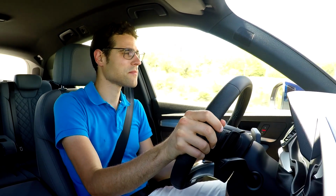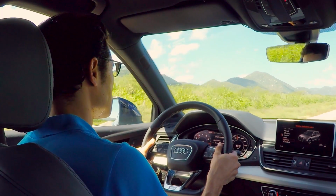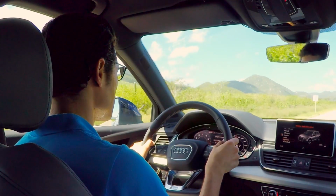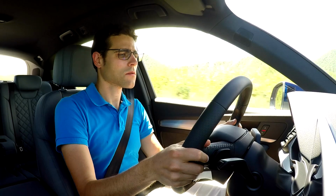So I'm going back to the dynamic mode because I want to show you some acceleration. There are some Mexican trucks in front of us. So what we're going to do now is about 90 kilometers an hour, and let's hammer it. 110, 120.